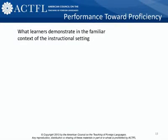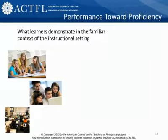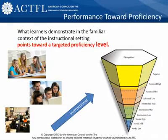So as we think about moving, again, towards what the learner can demonstrate in that context of that instructional setting, so here in our classrooms, whether it's a virtual or a face-to-face classroom, we need to point towards that targeted proficiency level. We want to make sure that we're keeping our eye far enough on the horizon that we know where we're going. I'm never going to be looking right at the novice mid-level, because that's pretty much where you are when you're starting. You're at the novice low, novice mid. I need to be looking ahead to the next level to say, how do I get you there?